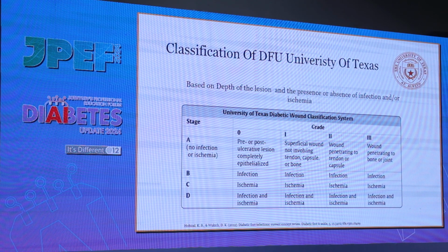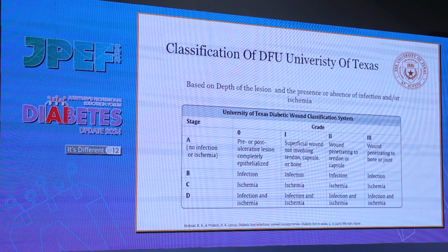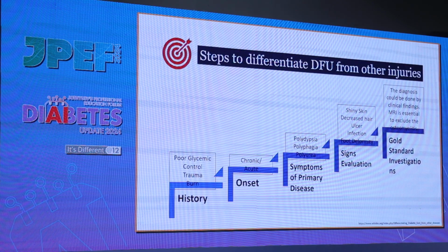I will not go into details of that, but we have different classification systems. We go by the Wagner system, which is quite simple to use, but a more stratified classification like the University of Texas classification adds on, gives importance to infection, ischemia, and the presence of either of these, and they are given separate categories, and you can use this for prognosticating the wound.